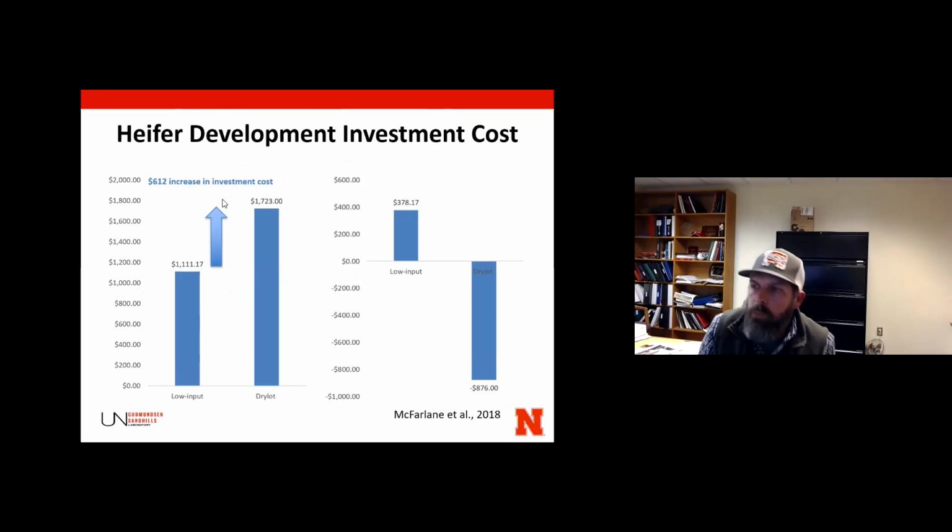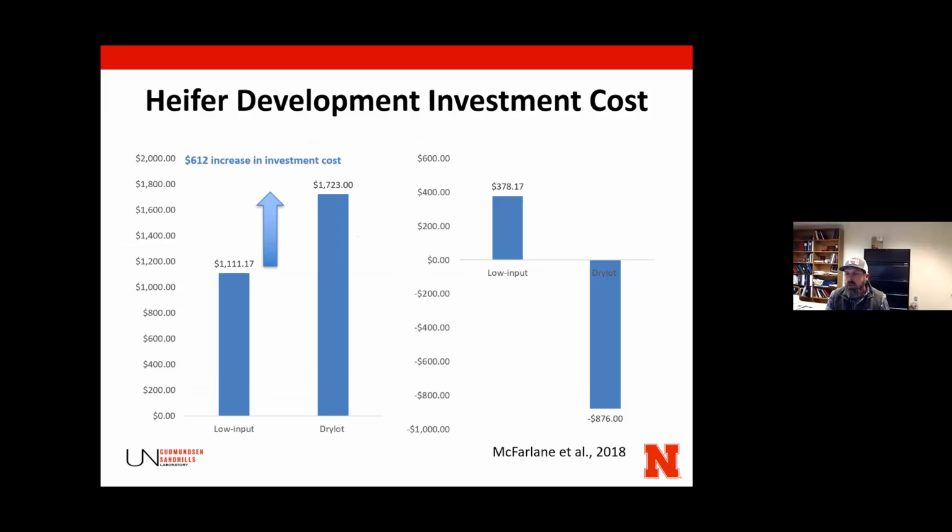This is some data from a previous PhD student of mine that we looked at with this study. It was a low input heifer development study, but we looked at it from an economics model of our low input system versus putting those heifers in a dry lot to achieve 65% of mature body weight by time of breeding. And so our investment cost in the low input was about $1,100. Our investment cost of putting heifers in a dry lot to achieve 65% of their body weight was about $600 more than their counterparts. And so think about your cost. This scenario may not fit you, because your dry lot could be much cheaper than the dry lot cost in the study, or your range situation may be more expensive than the low input in the study.